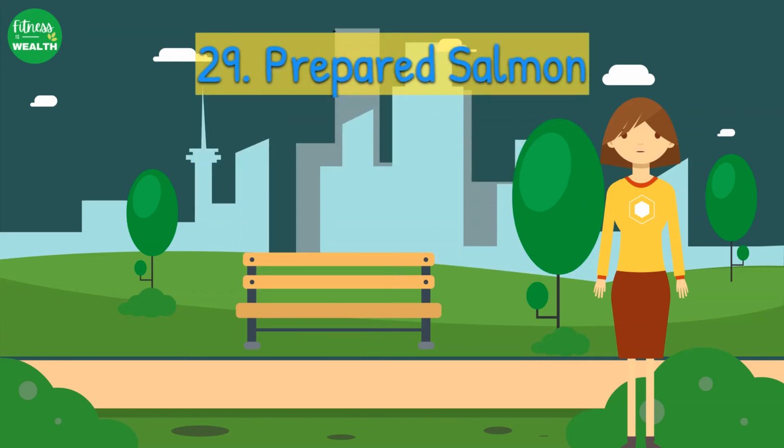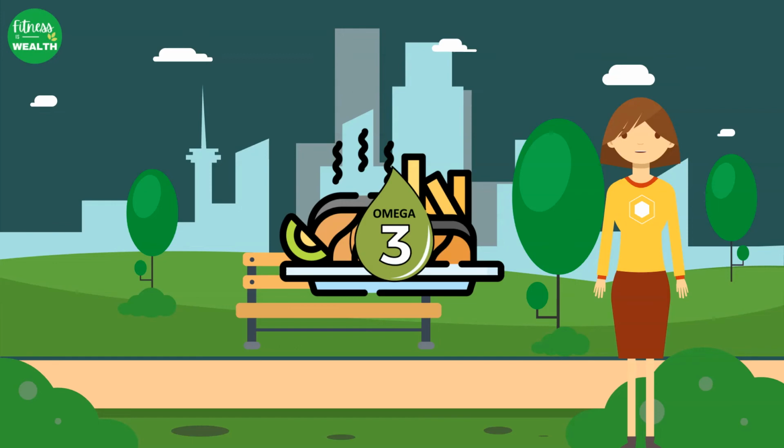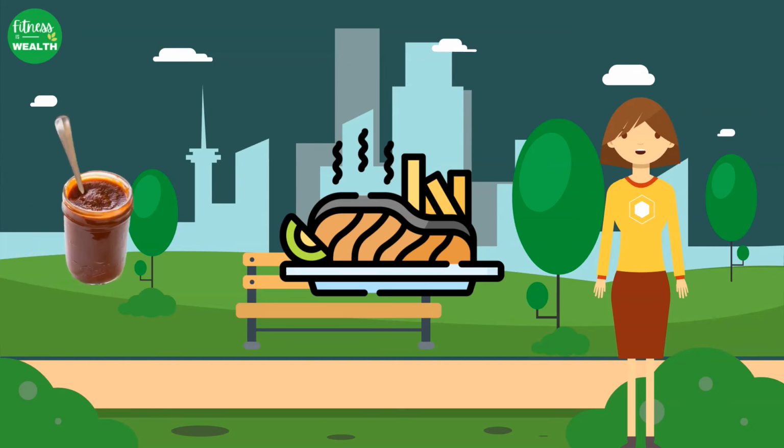Number 29. Prepared salmon. The omega-3 richness of salmon hardly compensates for the less than healthy sauces used to accompany this fatty fish. Salmon is frequently coated in toppings that have no place in a healthy diet, ranging from sweet barbecue to basic butter.